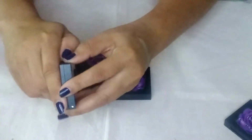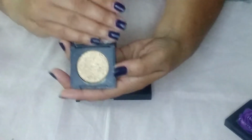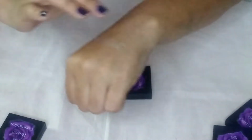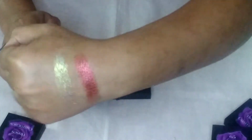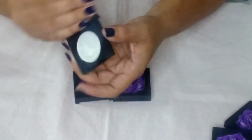This one is called Sweet Tea. It's a really pretty bronzy gold shade. This one is Rose. It's a very deep, rich, rosy shade. I mean, so creamy. Just absolutely creamy. See that? Wow, that is a very unique highlighter shade right there. You don't see highlighters like that every day. That is so beautiful.